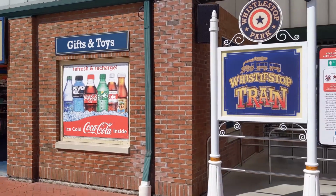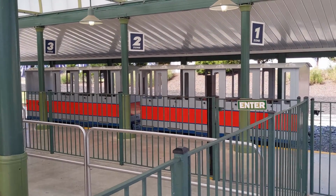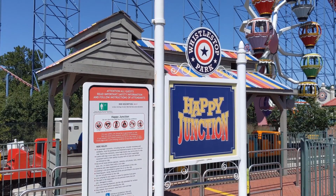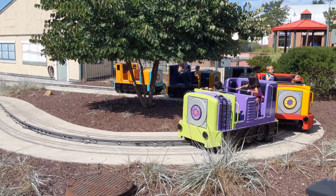And if you want a ride that goes along those tracks, there's the Whistlestop train. It makes a short loop around the neighborhood, passing by most of the other rides. Or, for an even tinier train ride, there's Happy Junction. Not quite as much to see on this track, but it makes for a short trip for younger riders.